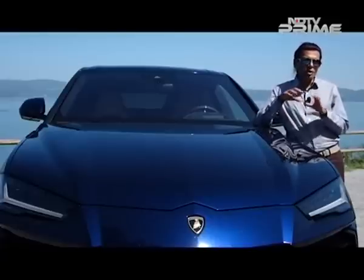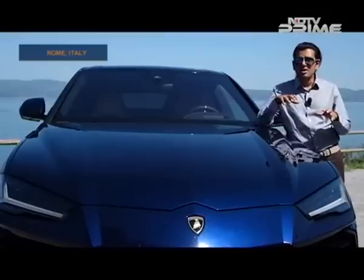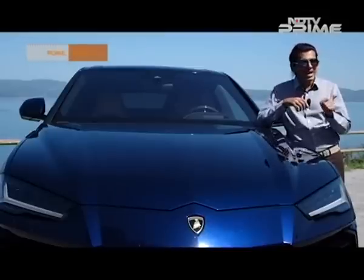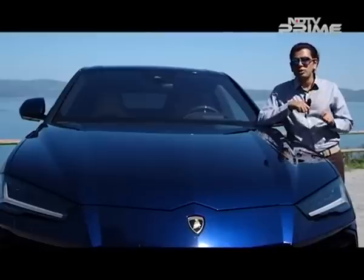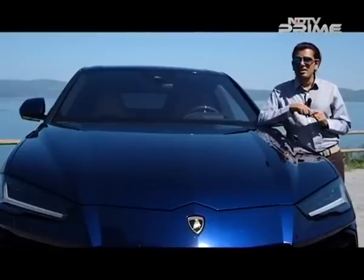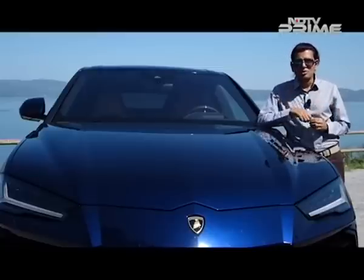And think about this, it always knew that it was going after new kinds of buyers for the first time, but of all the massive bookings it's already got around the world, 68% are first-time Lamborghini customers. That's a number that's taken even the company by surprise. And you better believe it, the first 2 years of production already sold out.